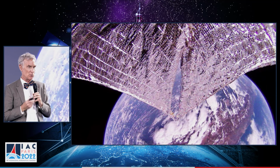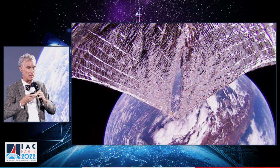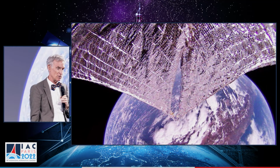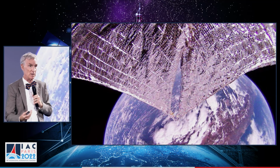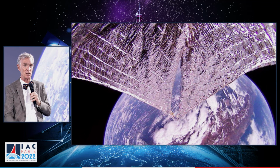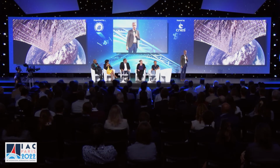What's relevant is we developed this deployment mechanism. It seems like a straightforward thing, but deploying these sails, these shiny mylar sheets, is tricky, because, as you guys who build spacecraft know, of the nature of mechanisms in zero gravity or low gravity. So LightSail 2 is about as big as this part of the stage.